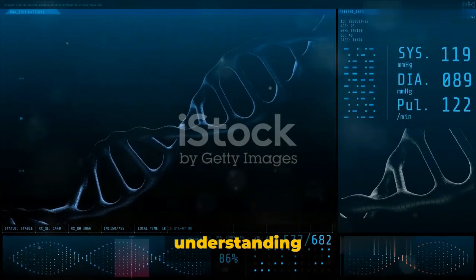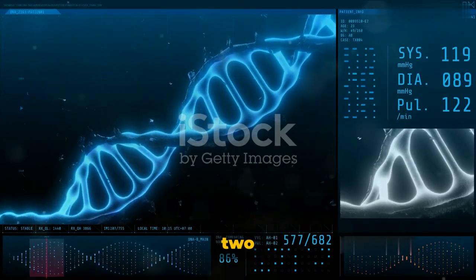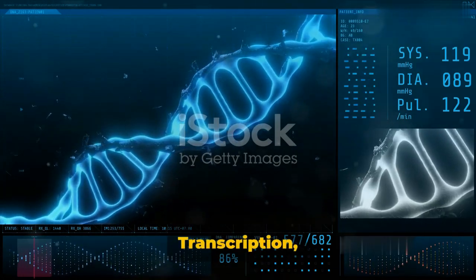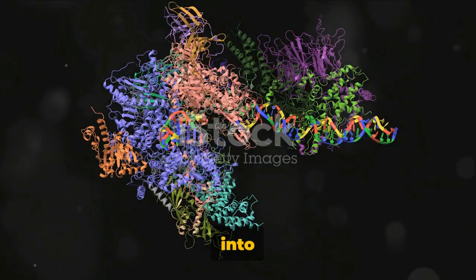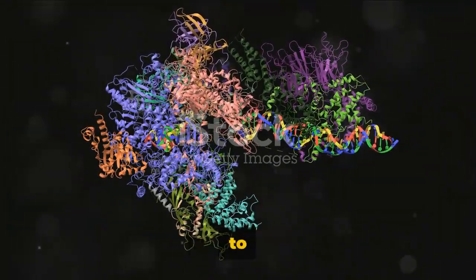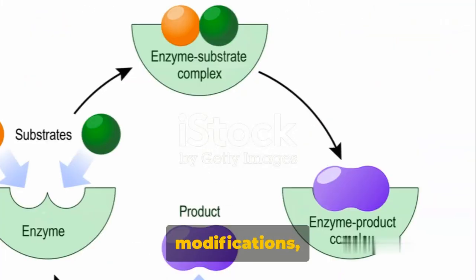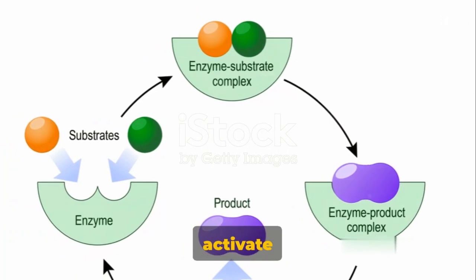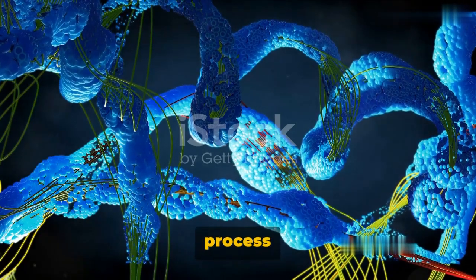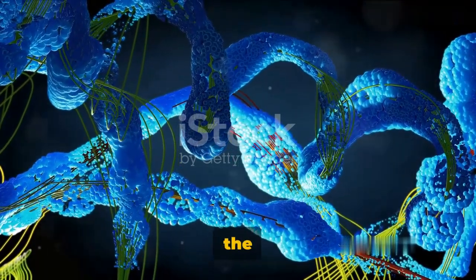So now we have a good understanding of how our genes express themselves. We've delved into the two key stages of gene expression: transcription and translation. Transcription, where DNA is converted into mRNA, and translation, where mRNA is used as a blueprint to create proteins. We also touched on post-translational modifications, which fine-tune and activate these proteins. Remember, every protein in your body went through this process, a testament to the sophistication and precision of life at the molecular level.